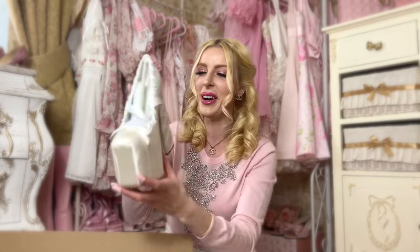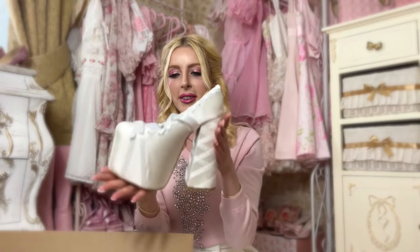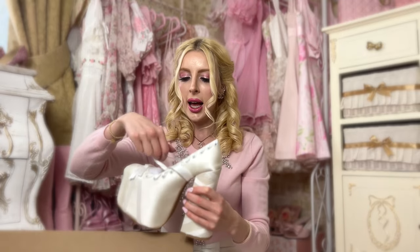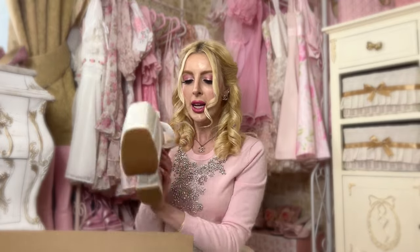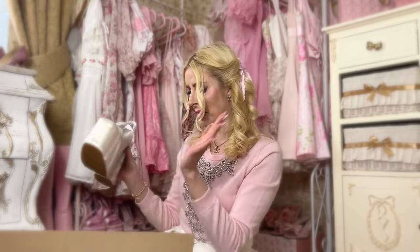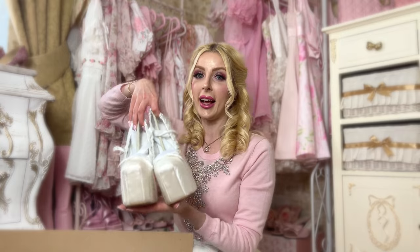I'm just looking in a mirror over there so I can actually see what I'm showing you. Oh my god, they are like ballet heels. They're literally like ballet pumps but in the heel form. They are stunning. And they have lace that wraps around the leg, which is gonna be adorable. So let's get these out. I'm absolutely obsessed. Look how beautifully made they are. Oh my god, they are stunning.